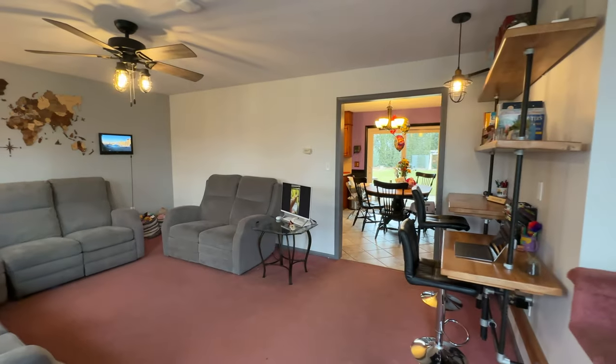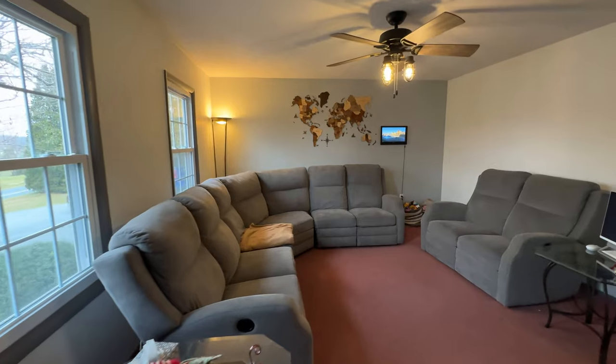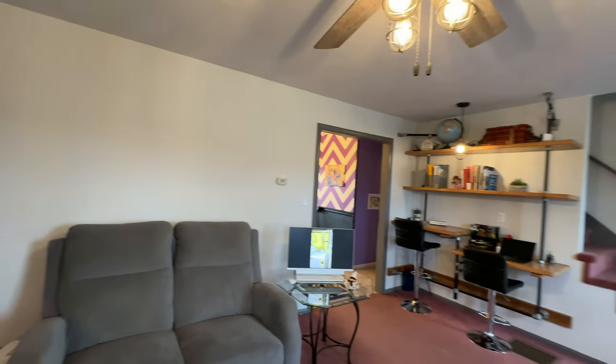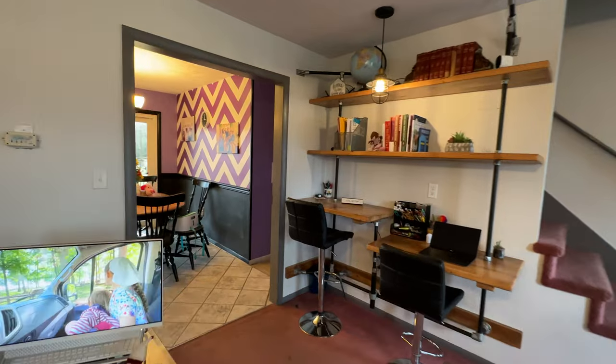First room we come to is the living room. Spacious, with a world map on the wall, with some desks that can be adjustable for either standing or sitting height.